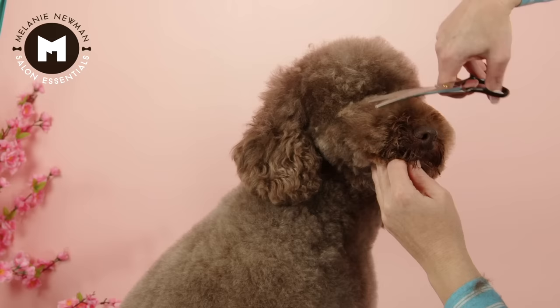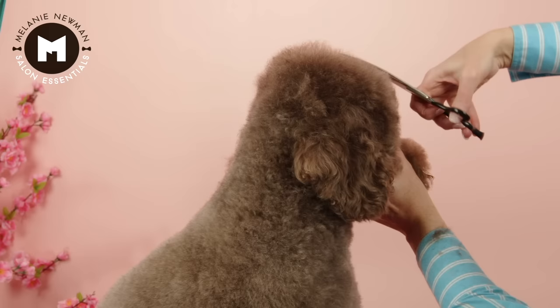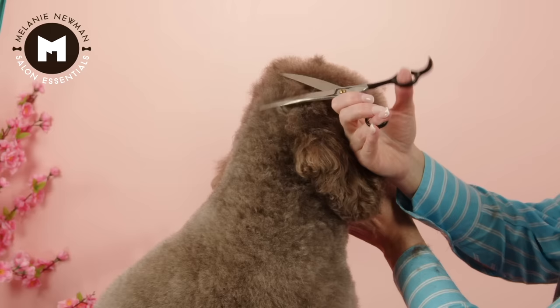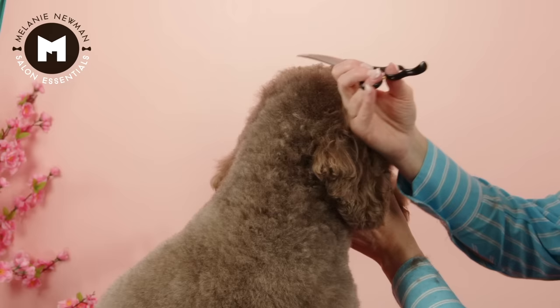And now we are going to scissor the back of his skull. So it's just this transitional line from if we're coming up at the front of his head, coming up and around. We still want this to be a nice rounded shape. So this transitional area, so the area that we've clipped into the area that we've scissored, we want this to be a nice smooth transition into both different techniques. So from our clipper work into our scissor work.